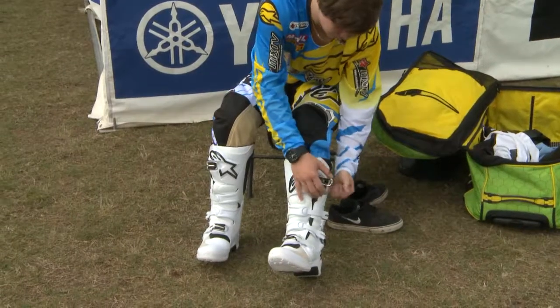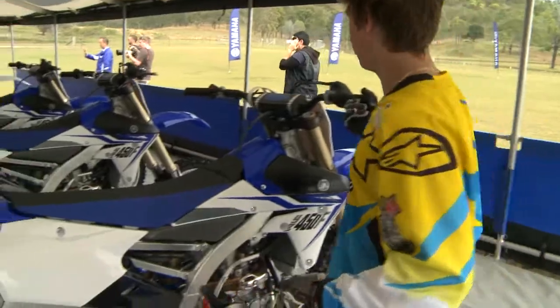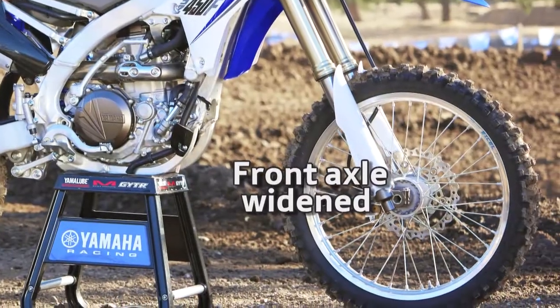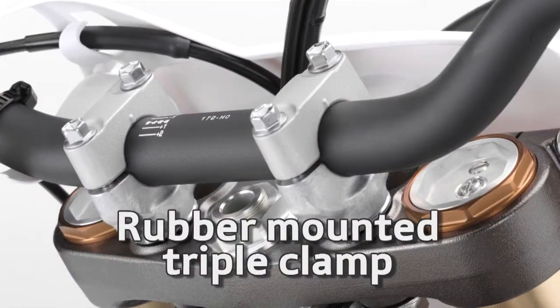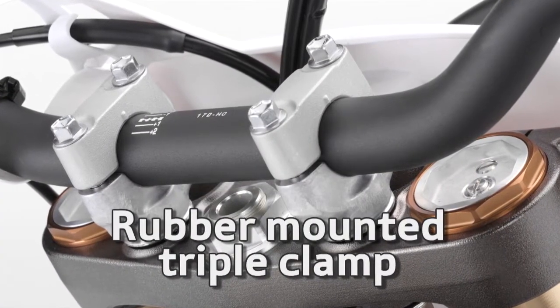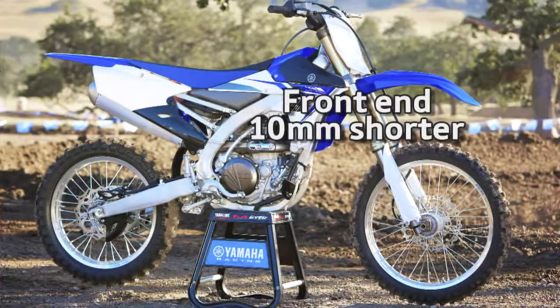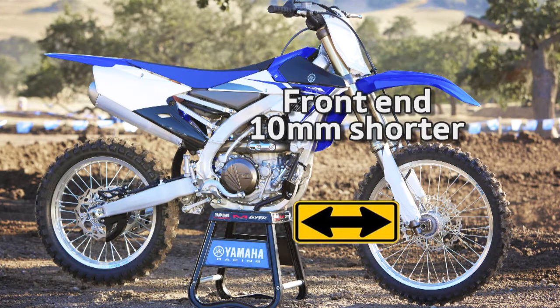We're here to test the 2014 YZ450F. It's all new for this model year. There've been many changes and a vast improvement over the existing model. Starting from the front, the axle has gone from a 20 to a 22mm axle. The triple clamps are now a rubber mounted clamp, still a four-way adjustable, but rubber mounted to reduce a bit of vibration. The entire front end of the bike has been moved in 10mm.